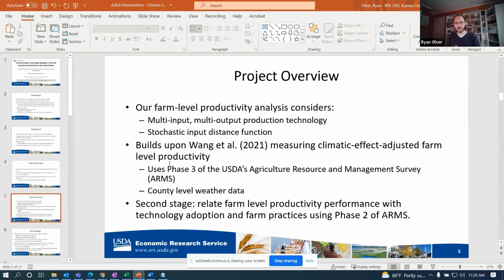So our productivity analysis considers a multi-input, multi-output production technology, as well as a stochastic input distance function. We're building upon a previous project that measured this climatic-adjusted farm-level productivity using Phase 3 of the United States Department of Agriculture's Agricultural Resource Management Survey, as well as some county-level weather data. And we're basically adding to that through a second stage where we're relating those productivity performances to technology adoption and farm practices.